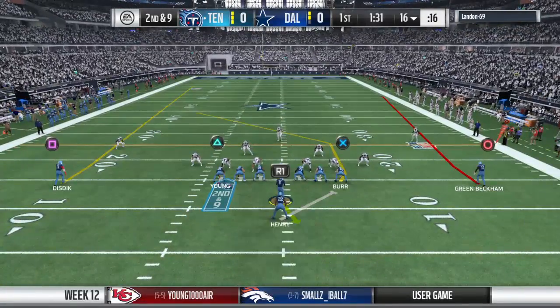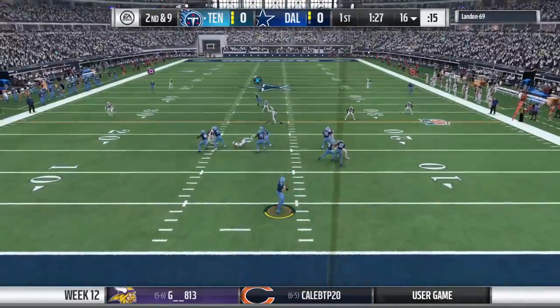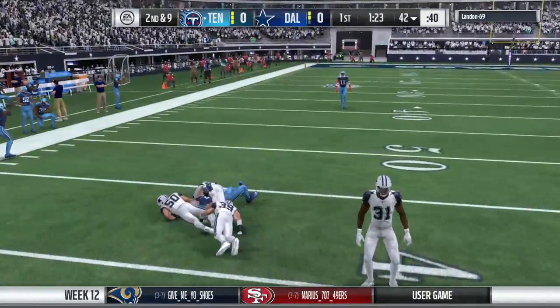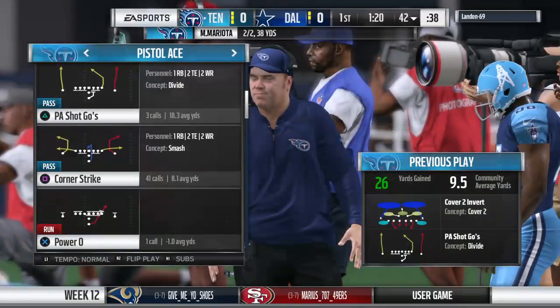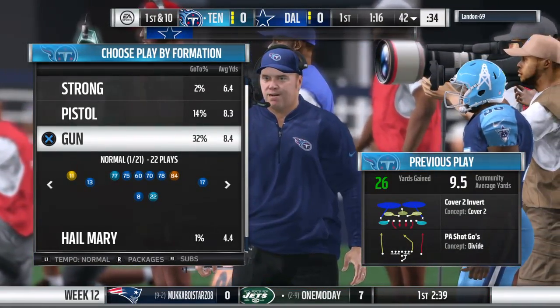DRC can play. Henry, the lone man in the backfield. Off play action to Henry. Here's Mariota, looking left side, and it's complete. And he's brought down after a good gain. A good pickup there, 26 yards.